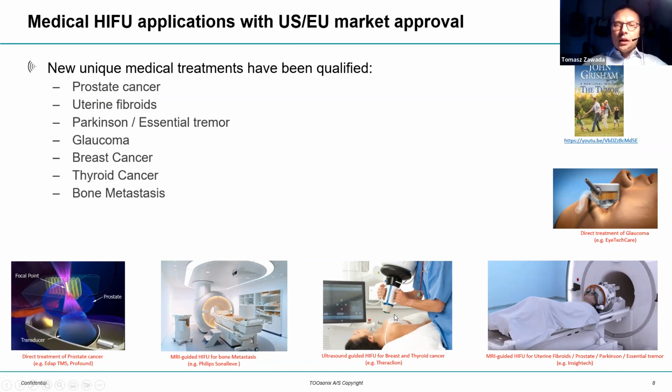The one from Theraclion is designed for thyroid cancer and breast cancer. They are also very advanced, very effective. I think the one thing that I want to emphasize using this slide is that those devices all use HIFU. They are using this high intensity focused ultrasound. However, they have different structures. They have different guidance. They have different forms. And that's something we should always remember: there's no one single transducer or one single device that will do it all.